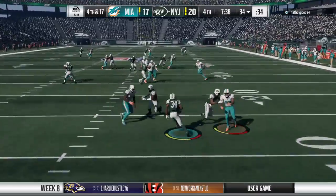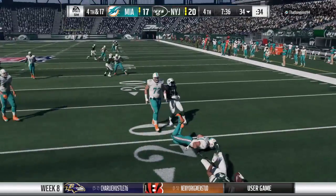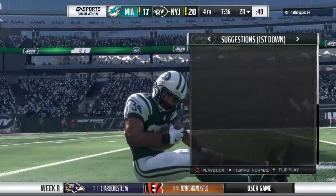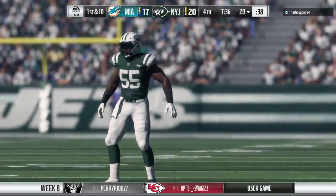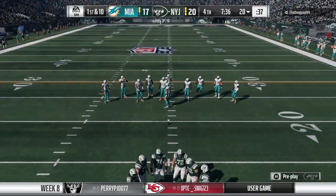Now this is fielded in the end zone. 21 yards. Well done on the return. And the Jets will take over 1st and 10. The Jets offense now works their way back onto the field.